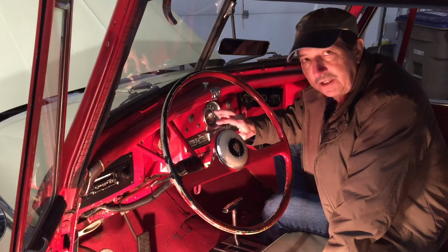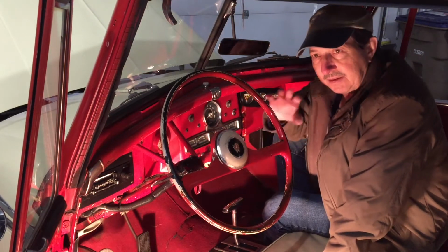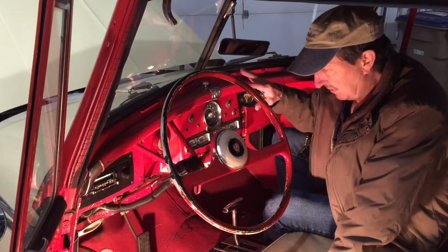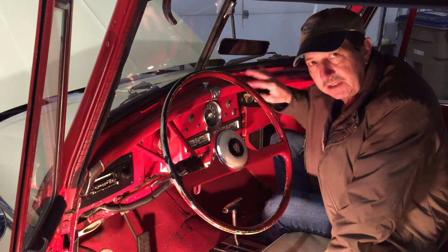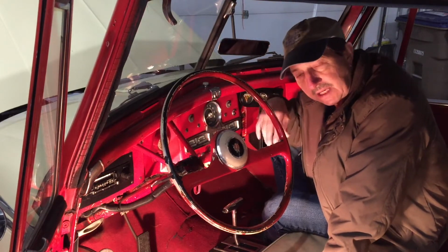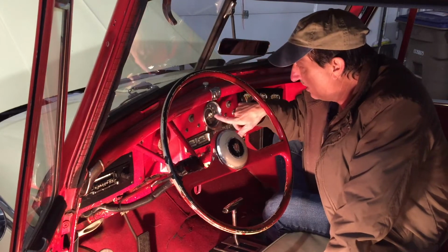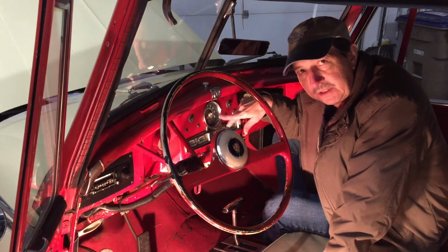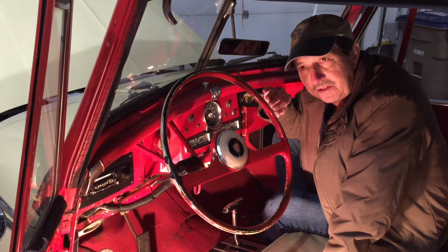The 6-cylinder cars, I've seen some of them go 100,000 miles. That's when you start to see all the drivetrain go, and it starts to get pretty worn, especially the front end. So I'll show you how to look at the front end. This has kingpins, and if this was 146,000 miles, those kingpins could be really worn out, and you can't get them.